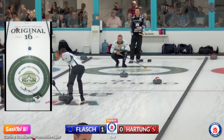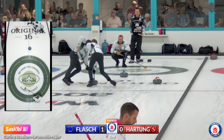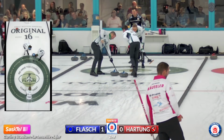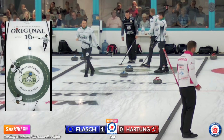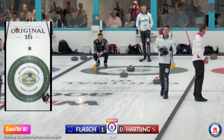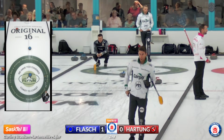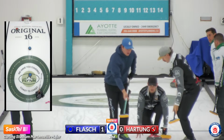Looking for the come around on the center guard here. And comes to rest, just nibbling the top of the button, dead behind cover. Brady Kendall will be asked to follow that stone down.